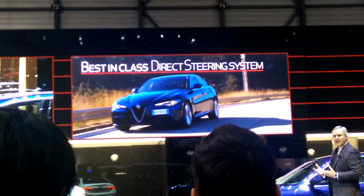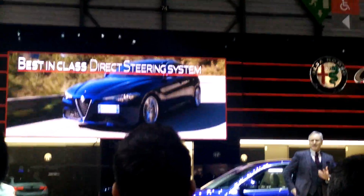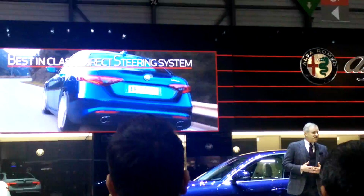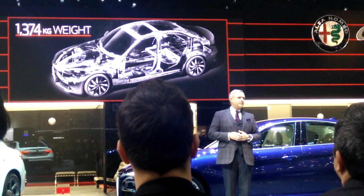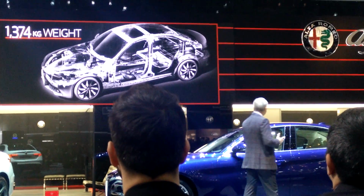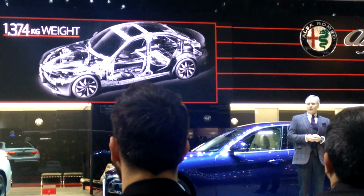Fifth, Giulia has the most direct steering system of its class that, combined with a new front suspension, provides outstanding precision and unmatched control and driving pleasure. And last but not least, the wide use of aluminum, high-strength steel, and composite materials guarantees extreme lightness. The 180 horsepower diesel with manual transmission weighs 1,374 kilos only.